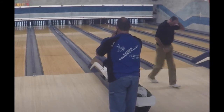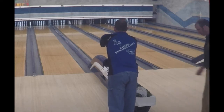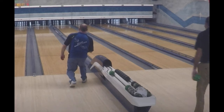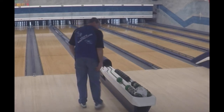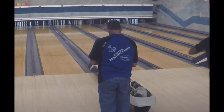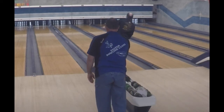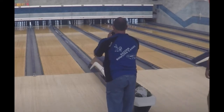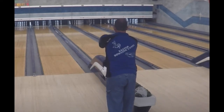And Brian Feist punches out the 1-5 directly in the center of the head pin. Goes right through. John Winchell full on the head pin, not quite as full. He's got the 2, 4, 6, and 10. Probably just be trying to maximize the strike fill by taking 2 out of this.